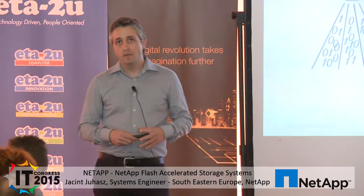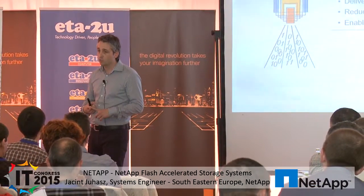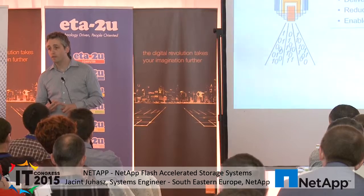So what can Flash do? Number one, Flash can be cheap. Flash can save you a lot of money, which is interesting because Flash is expensive. So how can I use an expensive technology to save money? That's number one. Number two, Flash can deliver higher performance. Flash is fast. That's why we love Flash. If it were not fast, we probably would not care at all. And the third thing is that it has a very good effect on the environment. If you look at power consumption and cooling, Flash is a lot better than spinning drives.